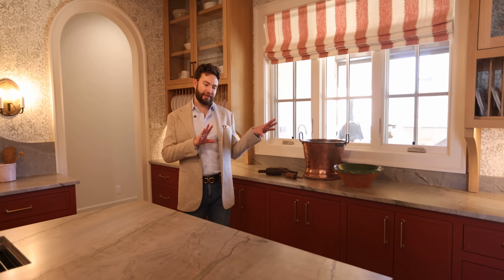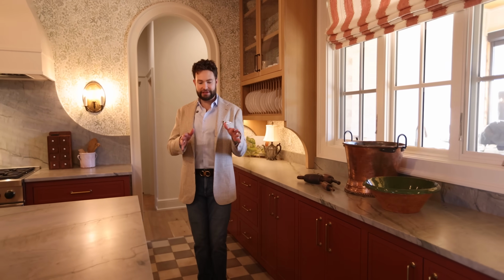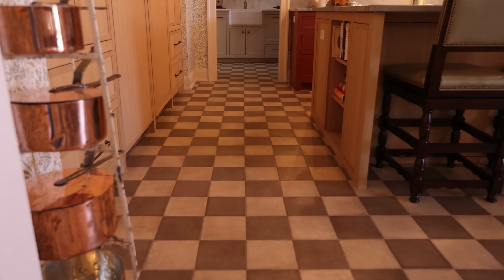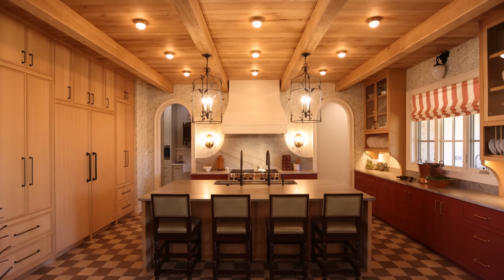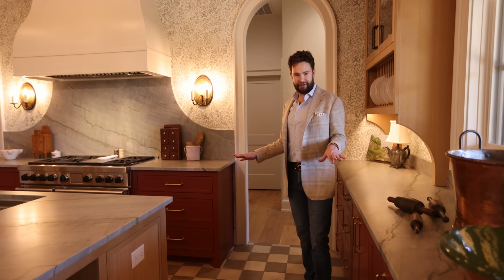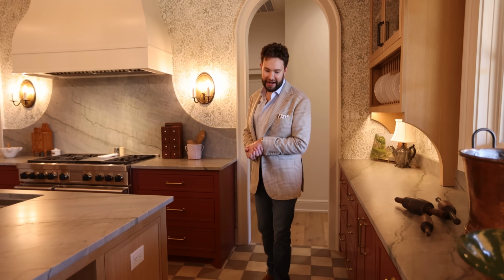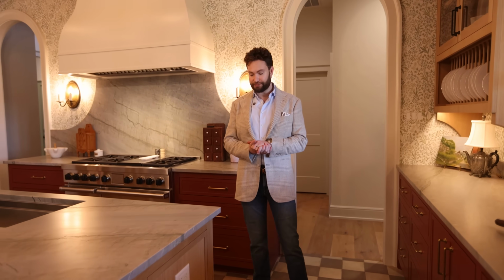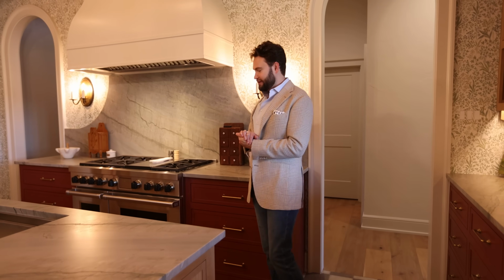We knew early on that we wanted to have a checkerboard floor in this kitchen. This was actually supposed to be laid on the diagonal, and I came in to do a site visit, and they had laid it in this checkerboard pattern. I was a little bit concerned initially, but I actually ended up loving it, and so did my client. So we kept it just as it is, and I think it's great.